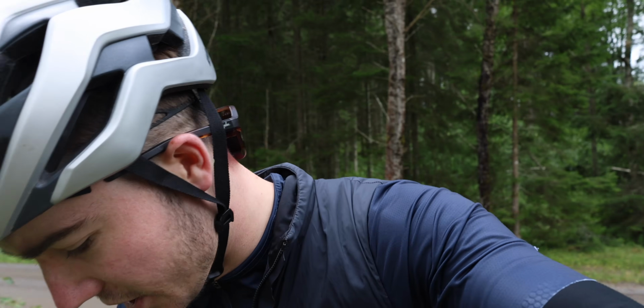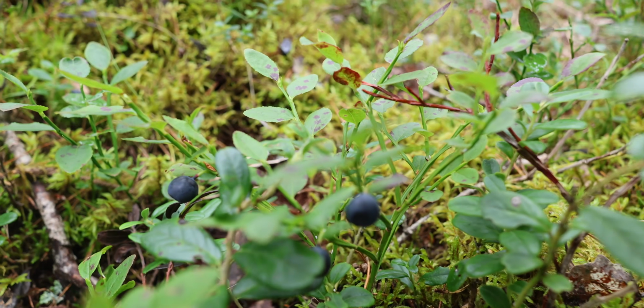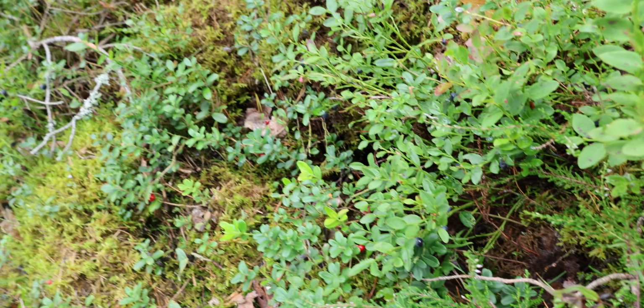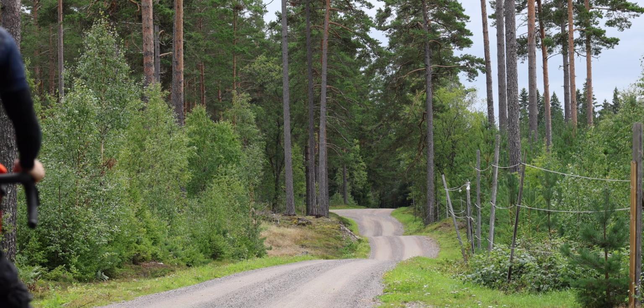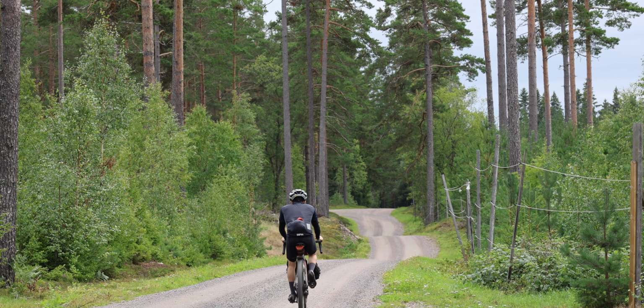Got some bilberries here, or in Swedish I think they're called blåbär. Nice and tasty. Not sure how long this is going to keep me going for, but I'm going to be meeting Jonathan soon, who's going to ride with me for the last 70k, and he's going to bring me a hummus sandwich and some cake, I think, so that'll be, well, needed.